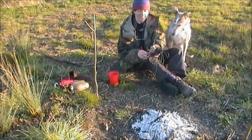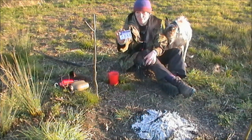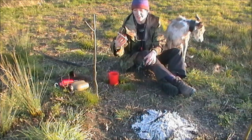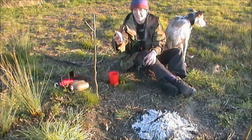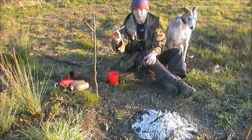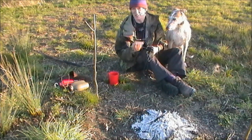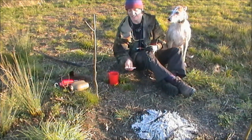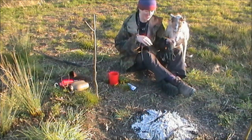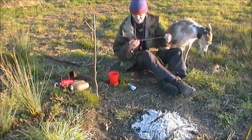So I bought this the other day. It's called a Pro Knot. You can't really see it, but you can get it online on Amazon, and it's kind of laminated cards, and they've got all the best knots on them. I think it's 17, so I'll start with number 1, the bowline. Hey Sky. Should keep me going most of the night, I think.